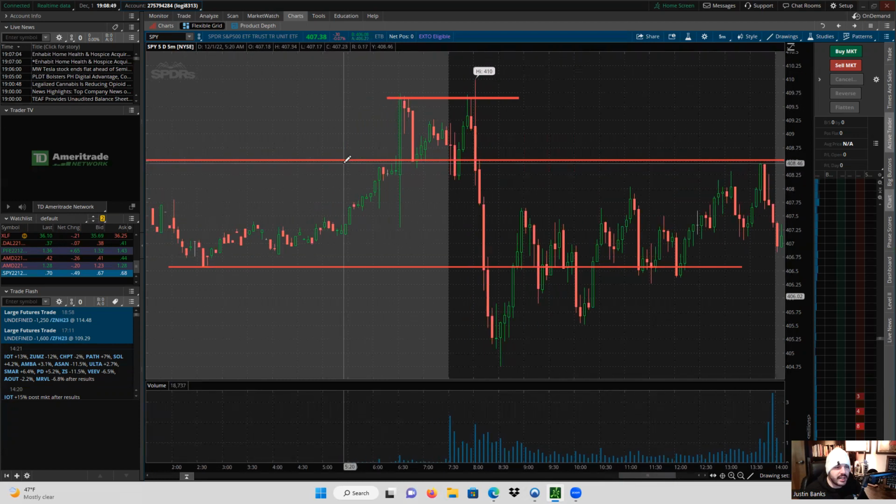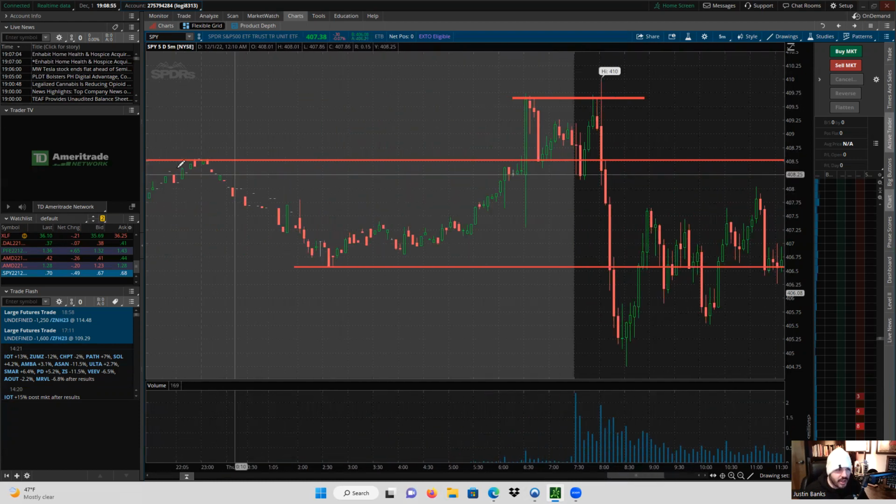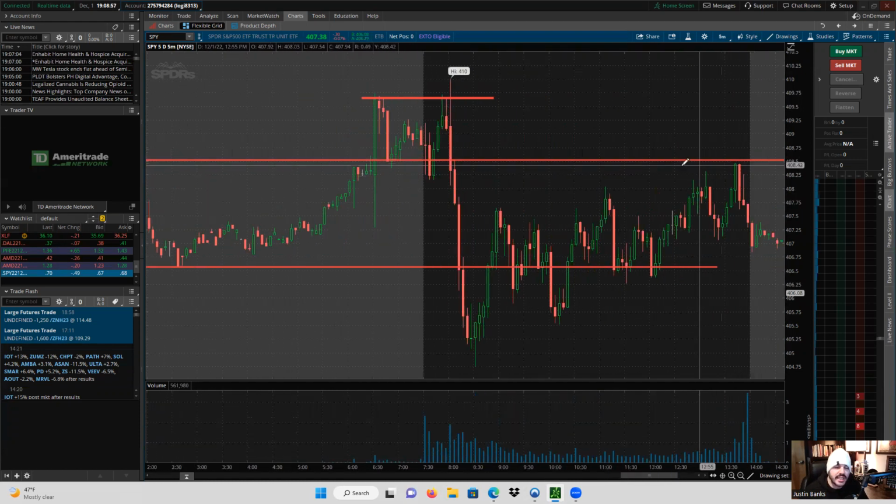This major area of 408.50, look what happened. We rejected it again, right? So this major area of resistance, we came back up and rejected it again. So guys, these are secrets of the trade. You don't need all these indicators. All you need to know is understand how to draw these levels of the support and resistance levels. And you can see they will play out day to day, weeks, and sometimes months in advance, right, guys?